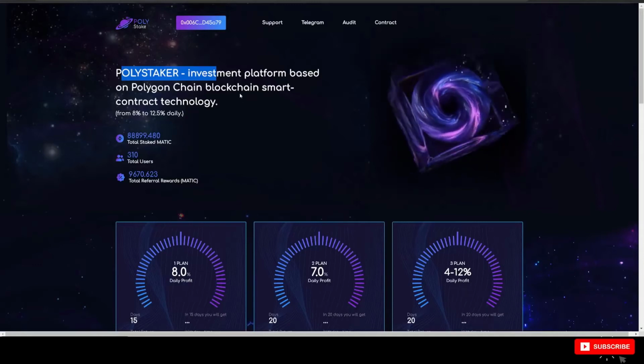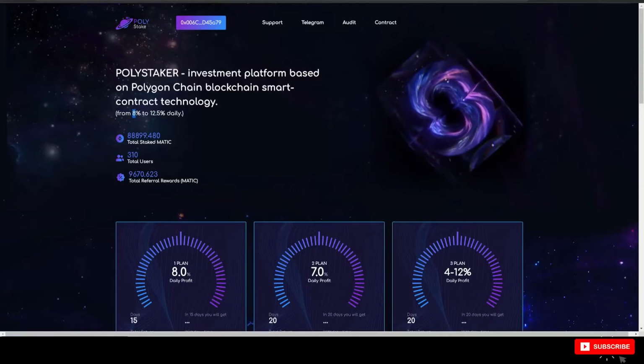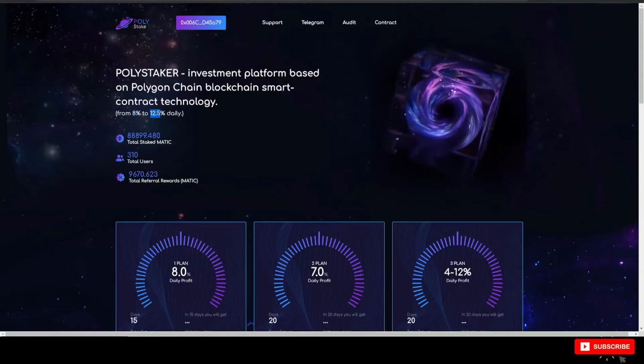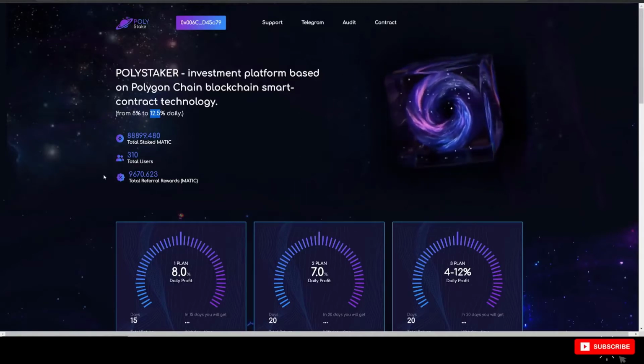Polystake, they're doing some very interesting things. As you can see here, you can earn from 8% daily all the way up to 12.5% daily. So I'm going to give you the rundown.